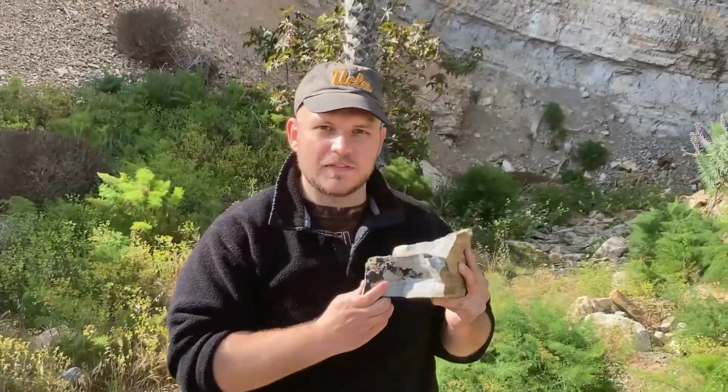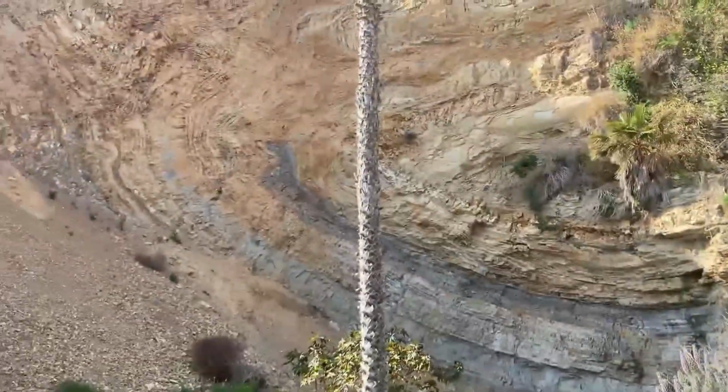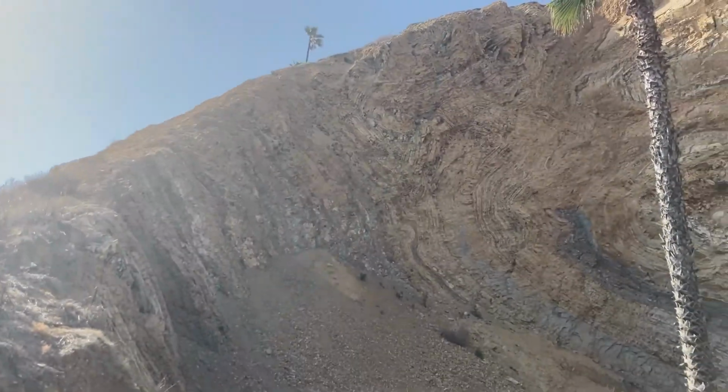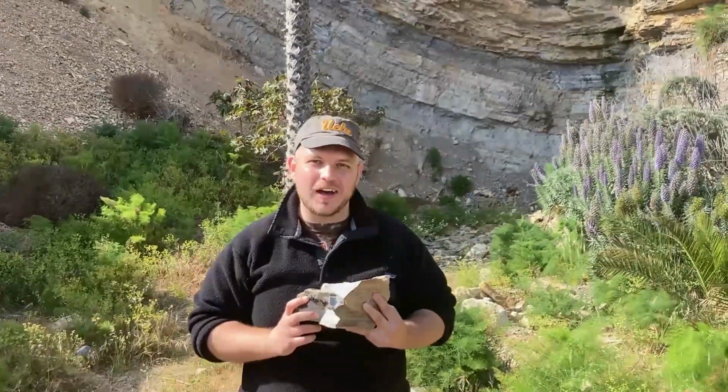So it's all because of the Monterey Shale, which we can see here, and we can see being deformed in the formation behind me. So next we're gonna check out some of the tide pools. So come along with me and we'll have a little bit of fun.